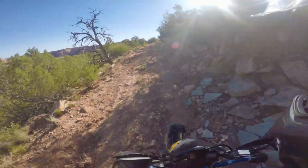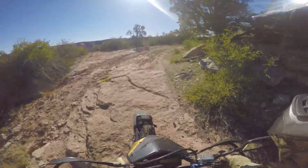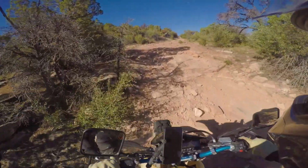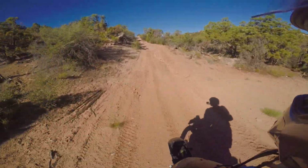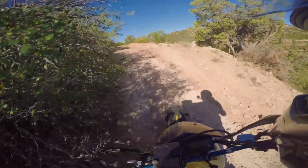And as you can see, it's sloped off to the left. Every time it rains, the road changes condition. Sometimes there's deep ruts, sometimes it sloughs off to the left, downhill. And then here it gets kind of twisty and rocky and steep. And definitely not something I would recommend for a beginner or someone on their large adventure bike.